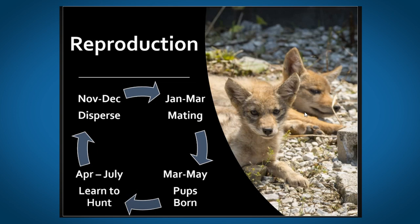January through March, they start mating. This is where you're going to hear a lot more of them calling, especially foxes. I hear foxes way more across the entire county than I do coyotes. They're the ones that sound like somebody is getting injured, or like something bad has happened, but it's a fox. It's just their communication, and that's a whole other presentation. If you don't know what that sound is and you hear that, you'd be locking your doors.